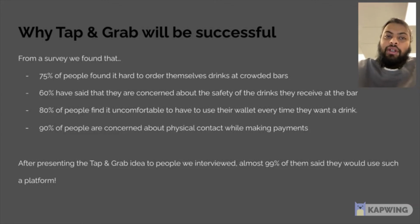Not only that, after the survey and after we developed the Tap and Grab idea a bit more, we went back to the people that we asked the survey to and showed them a mock-up sketch of what the platform would be like and explained what we're trying to achieve with Tap and Grab. And almost 99% of them said that if a platform like this was out there, they would use it.